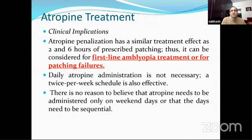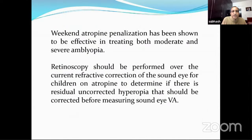So basically, what are the clinical implications? Atropine penalization has a similar effect as 2 to 6 hours of prescribed patching, so it can be used as a first line amblyopia treatment or in patching failure cases. Daily atropine administration is not necessary. A twice weekly schedule is also effective, and there is no reason to believe that atropine needs to be administered on weekend days, or that it needs to be sequential. Weekend atropine penalization has also been shown to be effective in treating both moderate and severe amblyopia.